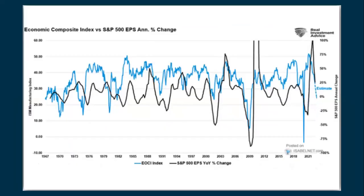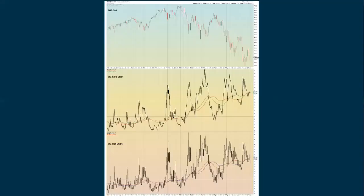Then here's the composite index against the S&P 500 EPS, and it just shows, with the dark line being the S&P 500, the year over year change. And here is the composite index, and they've both been declining together, where here they're seeing the estimate is this should continue to decline, which might roll over into the S&P 500, and that could put some further pressure on prices.